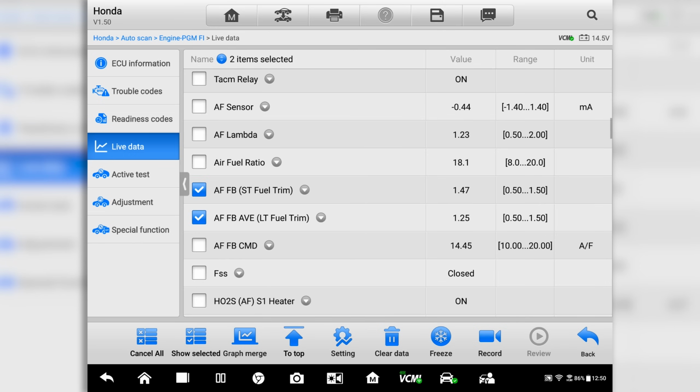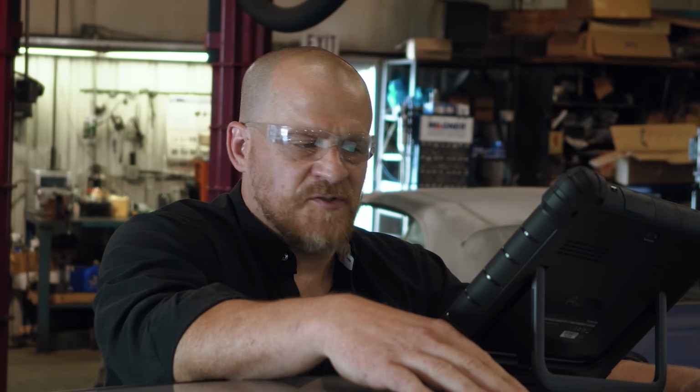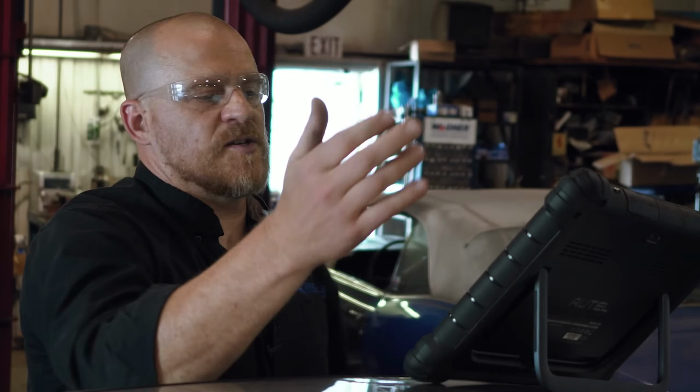Let's look at those two guys right there and right there. So 1.47, what did global mode say for the short term? 46 point something, right? Yeah. So I'm at 1.47. What's that mean? 1.47 is 47% positive trim. Yeah. 1.25 on the long term is positive 25%. So that's where we're at. Computer's adding a whole bunch of fuel.